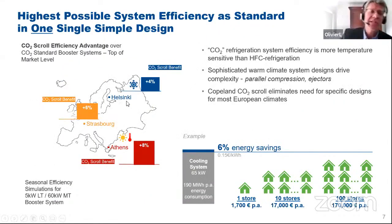So talking about efficiency, we know when we use CO2, well, it's very sensitive to the ambient temperature. And we know when we go to the warm climates, the COP goes down, which requires using more sophisticated systems. So with our solution, we can use one design to cover all the climates. Here you see the seasonal efficiency simulations that we have for a 60 kilowatt medium temp load and 5 kilowatt on the low temp, which is, for example, typical from a discounter point of view. And you see that we can achieve between 4 and 8% of seasonal efficiency gain by applying the scroll technology versus the standard compression system.